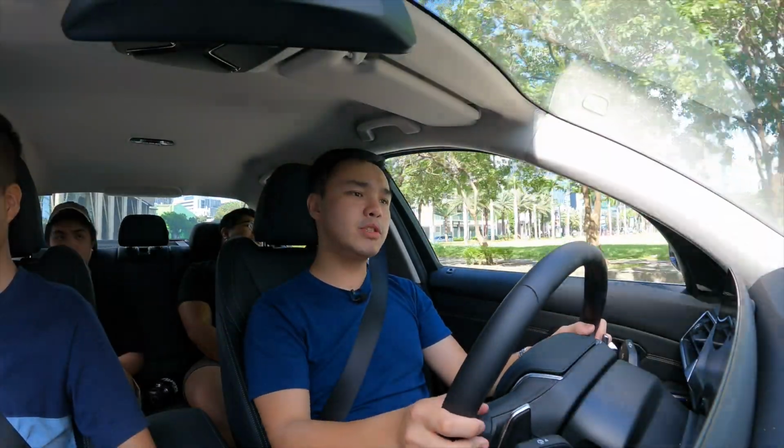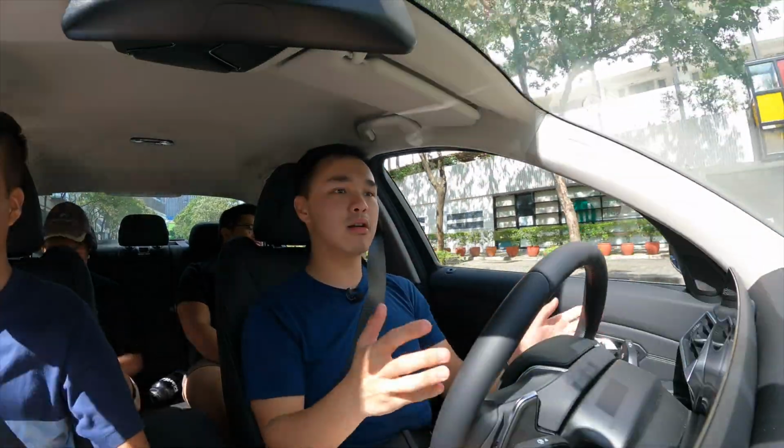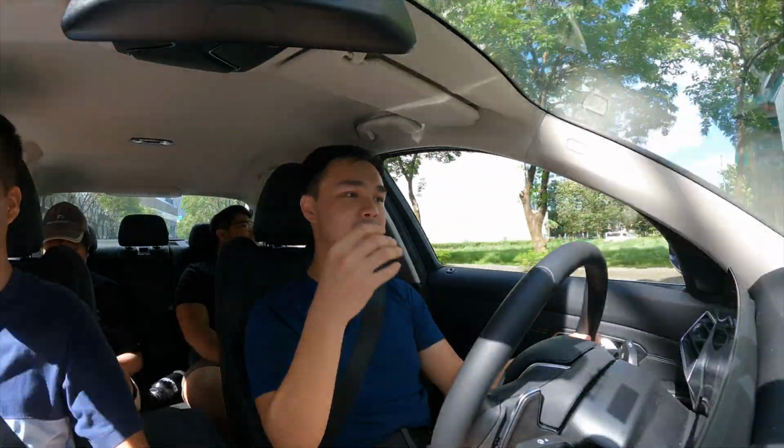For ergonomics too, I mentioned earlier that the seats, they're pretty firm. There's a lot of adjustments, but I failed to mention that there is yet another adjustment to this seat. You see, in most cars, you have your headrests, and headrests are really just head restraints in the event of a collision.